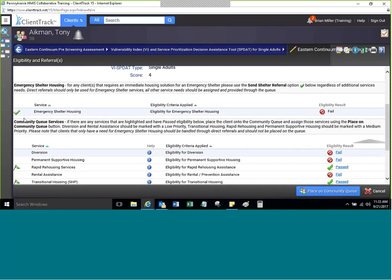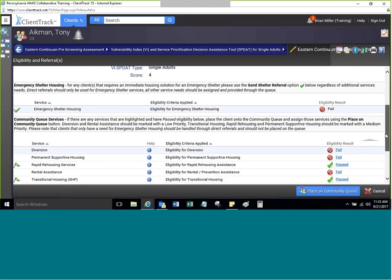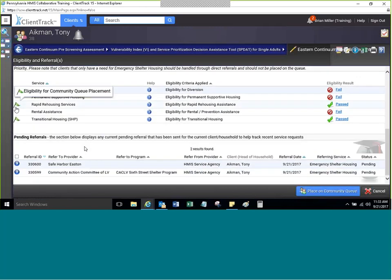And again, you can do that over and over again. You'll stay on the same screen until you are finished with referrals. Now at this point, we also want to place the client on the queue, especially if there's any flags down here. These are all the services we definitely want to put them on the queue for. We have to go to the next step, which is place the client on the community queue.